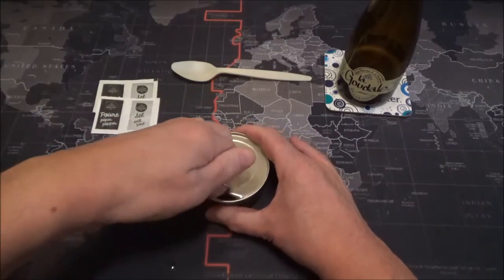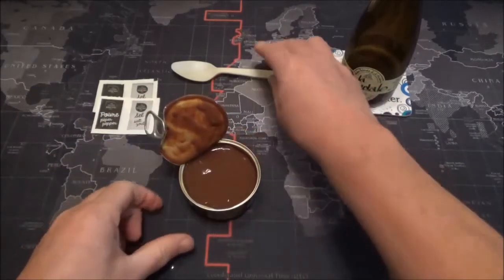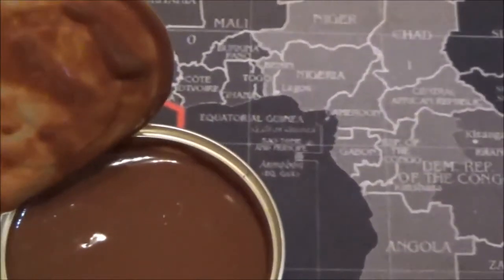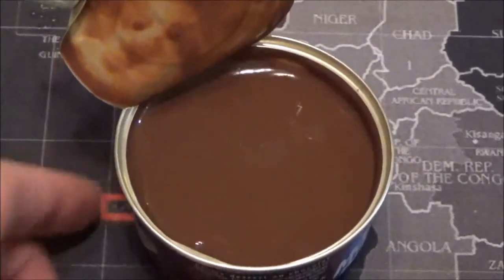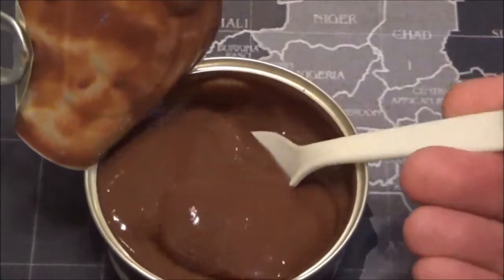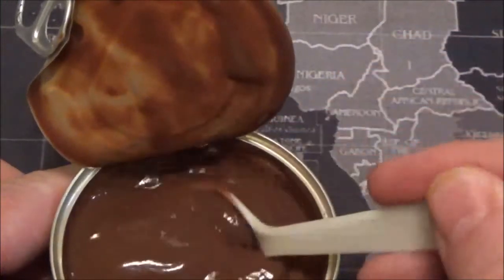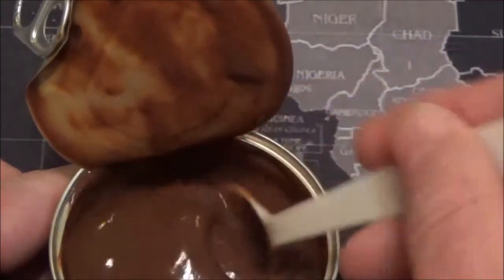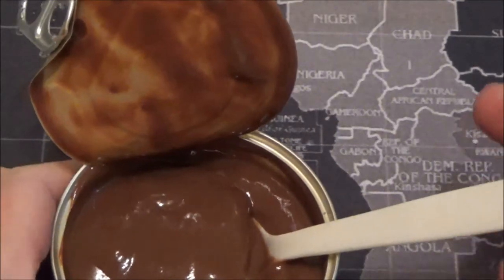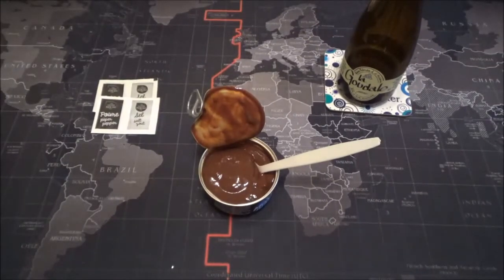Let's have a look at the dessert. Oh. Have a zoom in, eh? Now, I thought this was going to be a mousse. It's kind of moussey, but it's a lot more liquid than I thought. There's a huge potential to make a mess here. So, zoom back out.